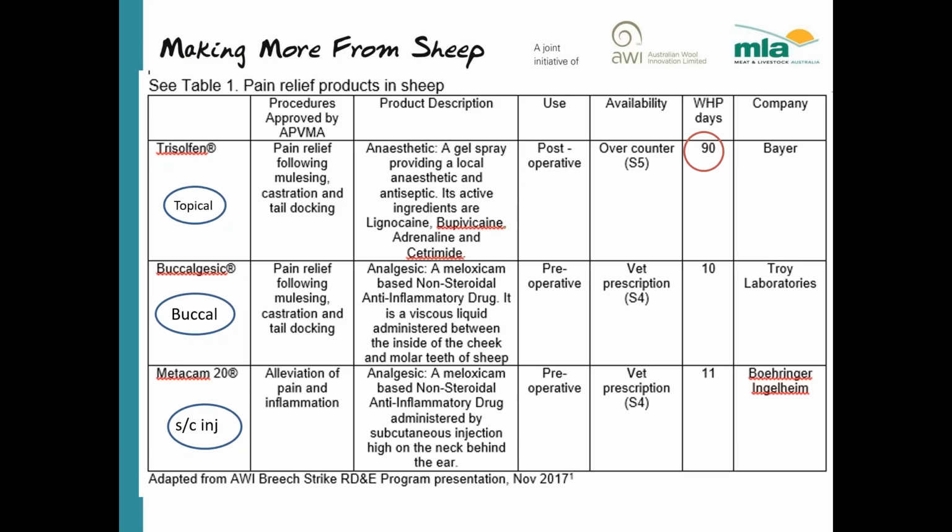AWI and MLA are both undertaking further studies on the actives in Trisulfone with a view to decreasing that withholding period. It's probably not an issue in terms of application at mulesing time, but if you're expanding the use to something like off shears, shearing cuts, and you're using a pain relief product such as Trisulfone, it could well be that some animals that you're shearing are going for sale, 14 to 21 days after shearing would be quite common. So that's certainly an issue in terms of Trisulfone at the moment. But otherwise, both Buccalgesic and Metacam require a supply through a veterinarian, whereas Trisulfone is available over the counter.